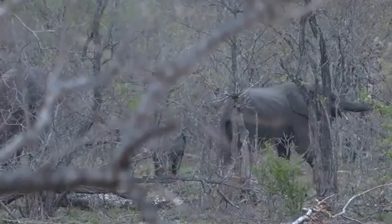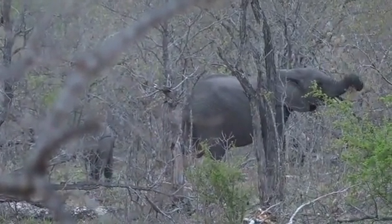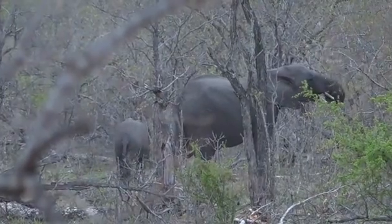I'd estimate there's a good 30 elephants plus in this group. A lot of them have already moved through into those thickets. But while we've got a visual, we'll sit here with these great grey beasts.